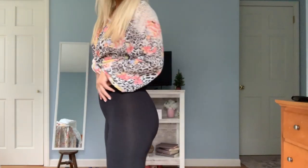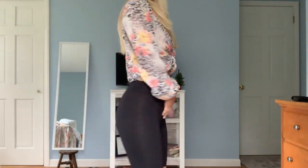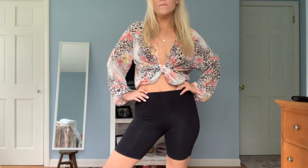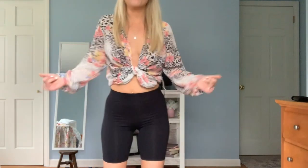So I got biker shorts from Forever 21. These are a size small. They're super see-through, so I won't be wearing these out in public unless I have a long t-shirt over them, but they are actually very comfortable and I highly recommend.